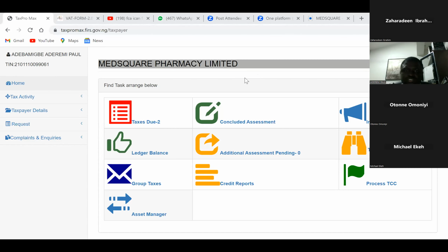Start. Yes, I have. Okay. Now, can we all see the screen? Perfect. Yes, better now. Very well.